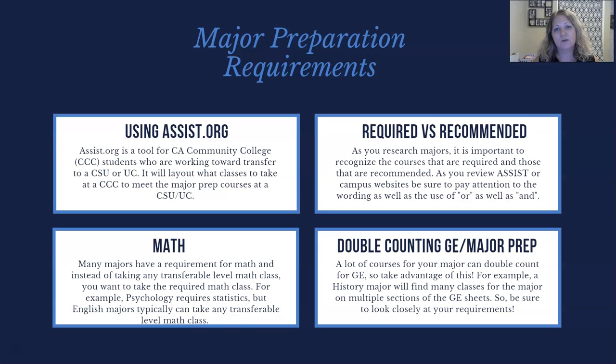The other thing that you want to recognize as you use Assist is the words "or" and "and." So there's a big difference between those two. And so you want to make sure that you're really following what Assist is saying and if it's a choice or if it's a requirement.